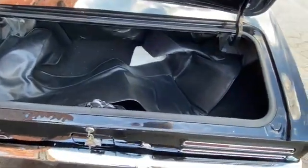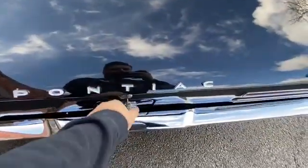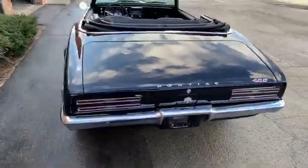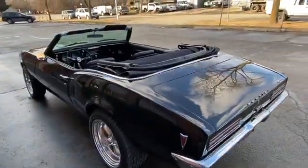No issues with the car. Look how it closes. Excellent. Look at that reflection. Take it to a car show, win awards, drive it, and wait till you see the engine. And I got a little surprise for you Pontiac guys.